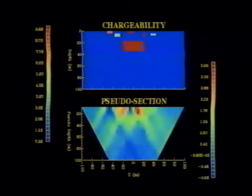In the next example, the chargeability model has the same buried prism, but there are some chargeable bodies at and near the surface. The effect of these surface bodies masks the signal from the buried prism. The pseudosection at the bottom shows little evidence for the prism. Again, interpretation requires that the data be inverted.